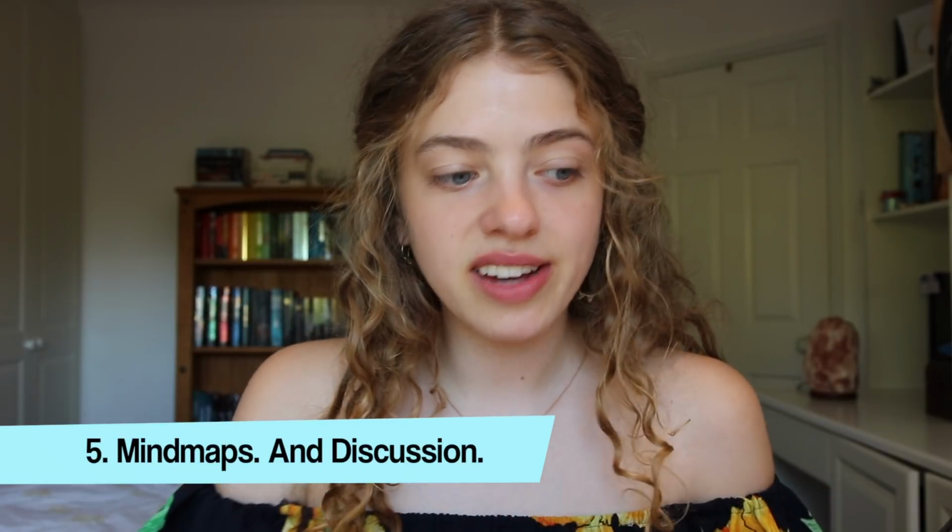Number 5, mind maps. So for other subjects, mind maps are not my thing, they don't really help me memorise stuff, but for English, mind maps are the best way of developing ideas. So put something in the middle, a character for example. You could even test whether you know quotes and write quotes from memory around a mind map of that character. You can just keep spiraling off of the mind map, keep developing those ideas.